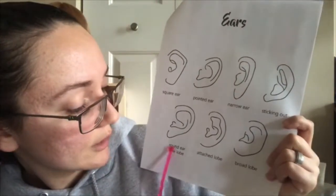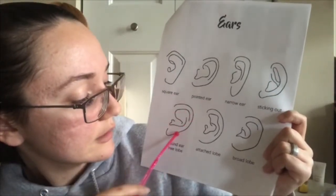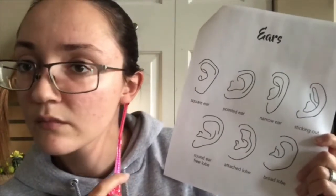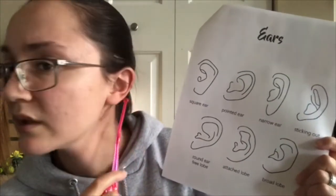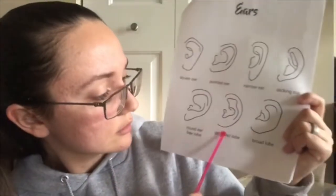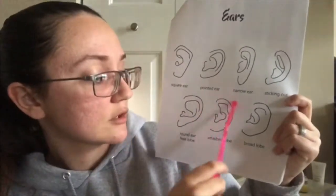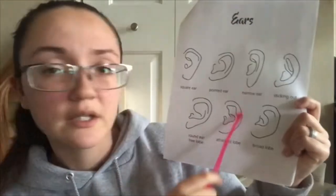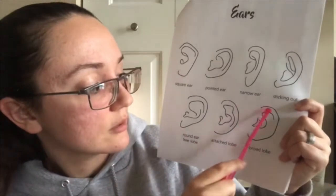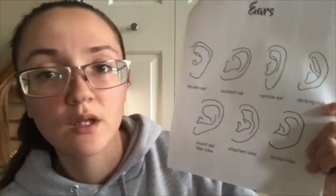Next is the round ear free lobe. So we have a round ear here and a free lobe down here. Kind of like mine. Mine is not completely a round ear, I guess you could say. It's kind of got more of an attached lobe, but a little bit of shape. Then we have the attached lobe, where you can see this is more of a C shape, all one piece. And then there's the broad lobe, so this is the lobe right here, that whole edge there.